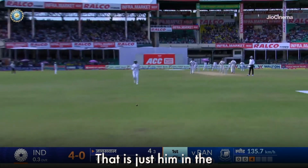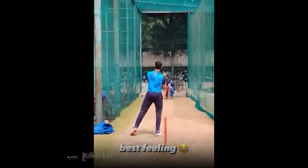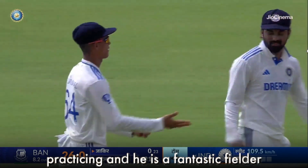That is just him on the batting front. Even when you see him field or even when you see him bowl in the nets, he wants to keep improving his leg spin, even though he doesn't bowl a lot of overs during the game. And even as a fielder, when you see him field in the gullies or the short leg, you know he's learning, you know he's practicing, and he is a fantastic fielder. All those catches against Bangladesh in the test series were just beautiful to watch.